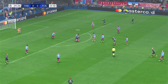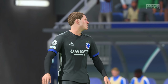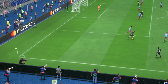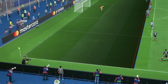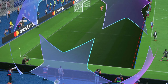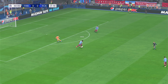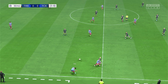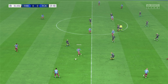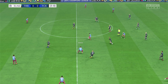Le Rager. Tremendous intuition to win it back. And the flag is up. Offside. Well, that's just a lack of awareness. He was clearly in an offside position. Dorukan Tokus. Almost weighing up the opposition with a string of neat passes.